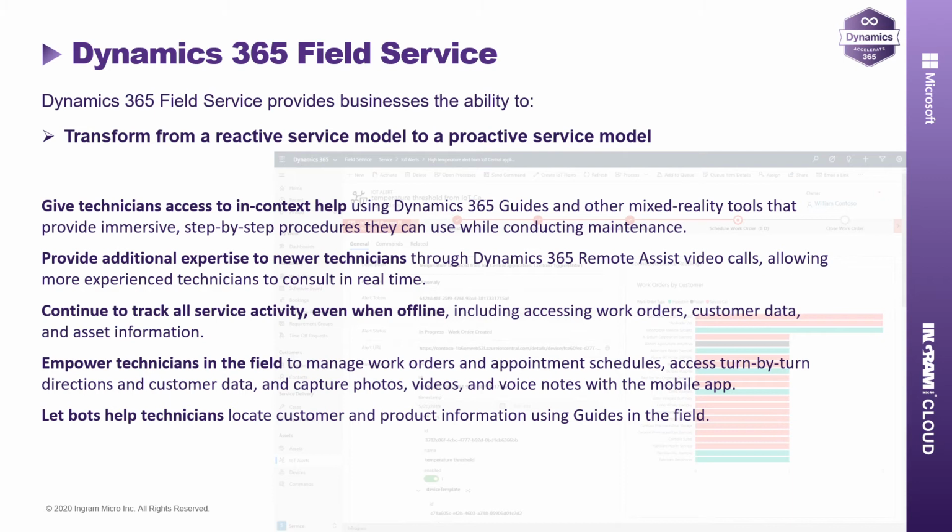Continue to track all service activity, even when offline, including accessing work orders, customer data, and asset information. Again, really important. You're not always going to have a great signal if you're out on the road, so being able to do a lot of this offline, really powerful.